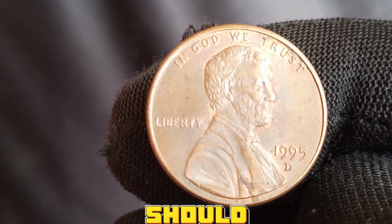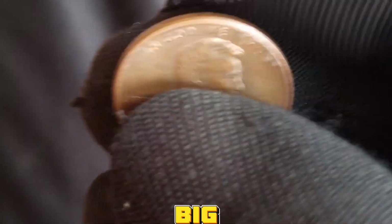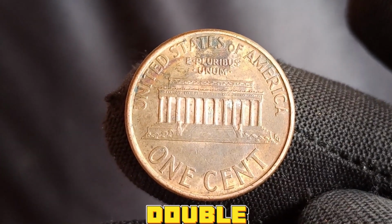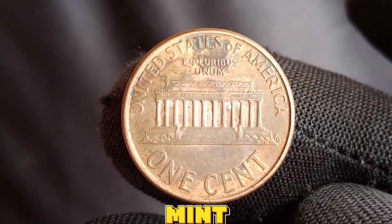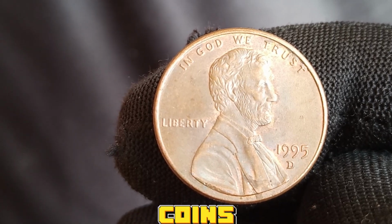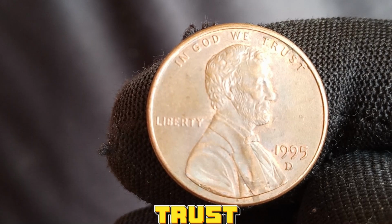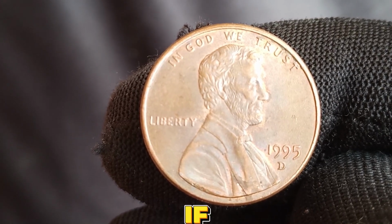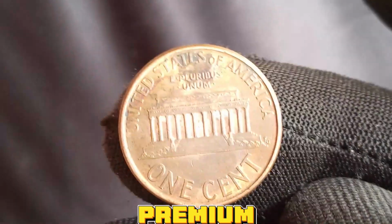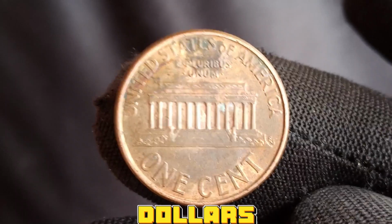Now let's talk about what you should be looking for if you've got a 1995 D penny at home. Here are the big money characteristics you need to know. Most people know the famous 1995 double die, but that was from the Philadelphia Mint. However, rumors and reports exist of minor doubling on Denver minted coins as well. Always inspect the words "Liberty" and "In God We Trust" with a magnifier. If your penny is struck off-center, where the image is misaligned, collectors can pay a premium for that mistake. Some extreme off-center strikes can fetch hundreds of dollars.